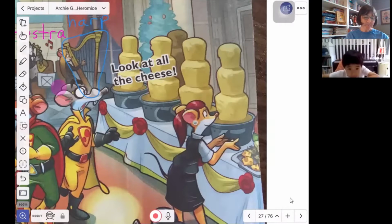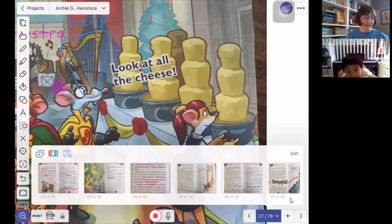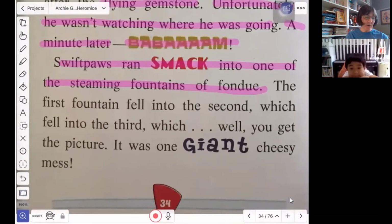So, all right, let's see where we are here. I have to go back and see. I think we're right here. Okay. So the first fountain fell into the second, which fell into the third, which, well, you get the picture. It was one giant cheesy mess.